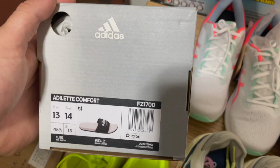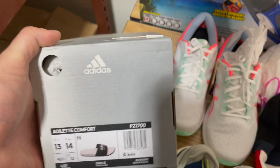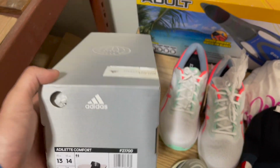Then we got this set of slides. This was a bread and butter call out as well. These were like 12 or 13 bucks and I sold them for $35. New without box. I just store them in the box. People don't care about the box for slides, and you can save a lot on shipping if you take them out and send them in a poly mailer.